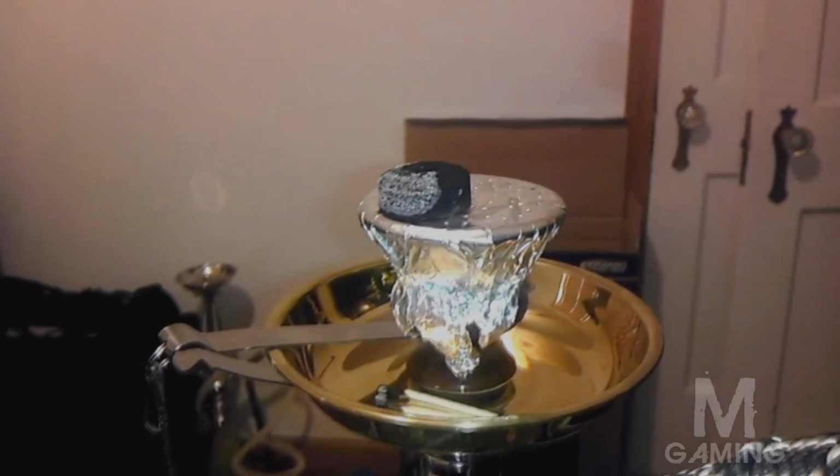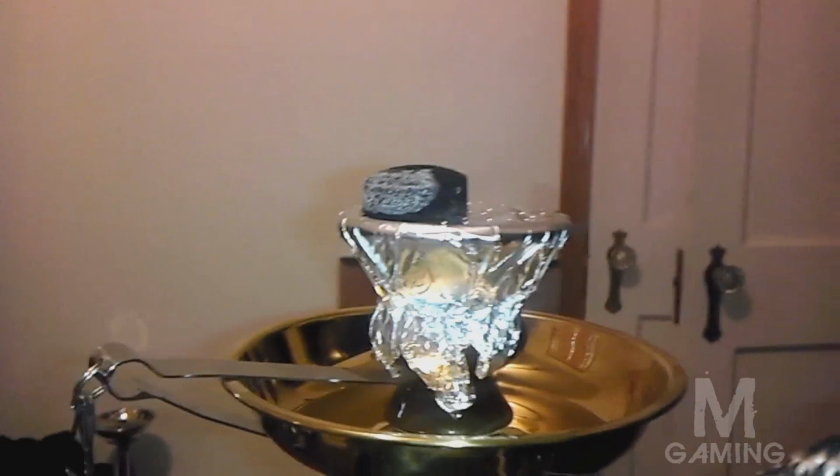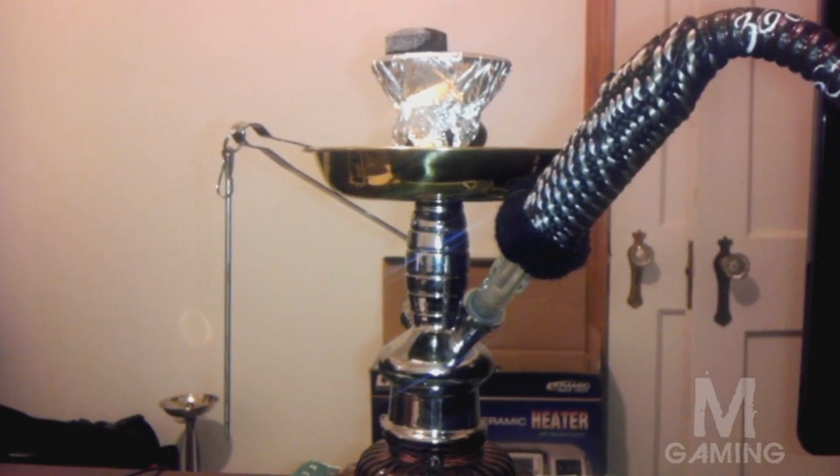And there you have it. There's the charcoal on top. Basically at that point the charcoal heats up the tobacco, and then inhaling it through the hose, it goes down into the bowl, grabs the smoke, comes out the hose, and into your lungs. Where at that point, you exhale. And now you have the best part of making your hookah, and that's enjoying it.